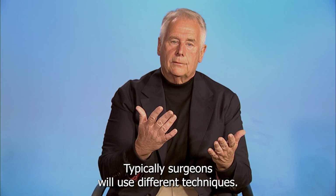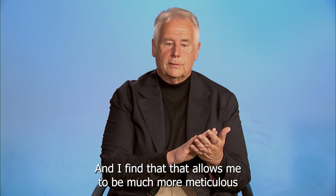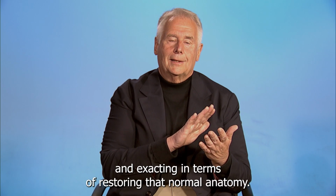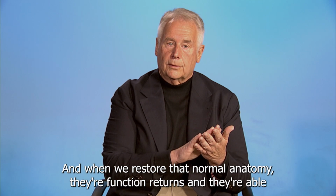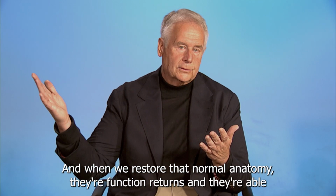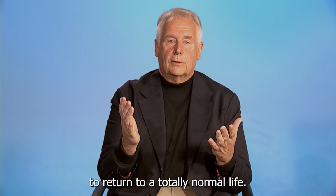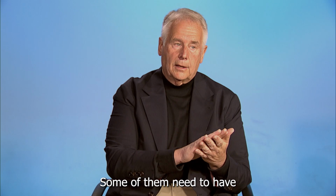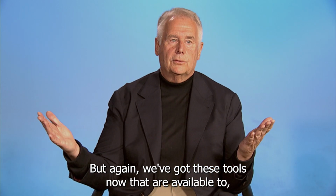Typically, surgeons will use different techniques. I use a robot, and I find that allows me to be much more meticulous and exacting in terms of restoring that normal anatomy. And when we restore that normal anatomy, their function returns, and they're able to return to a totally normal life. Some of them need to have some of these nerve issues addressed because that's a separate issue. But again, we've got these tools now that are available to help in that regard.